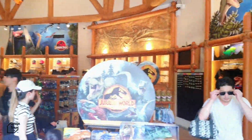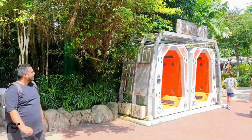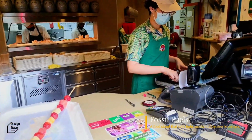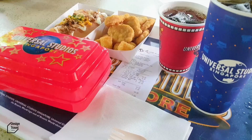Every zone is equipped with thematic gift shops. After checking out some souvenirs, we're gonna get some lunch. To tell you the truth, the food's not too great for its price. But hey, that's theme park dining for you.